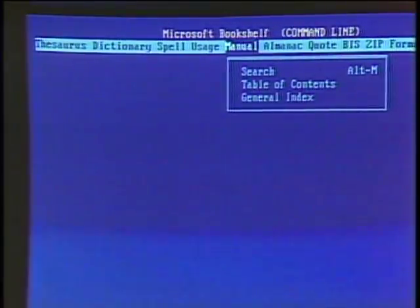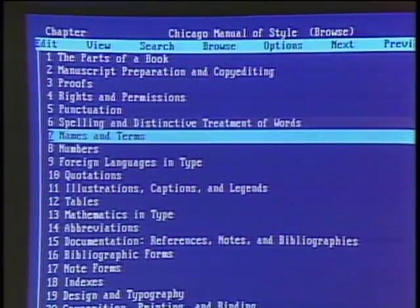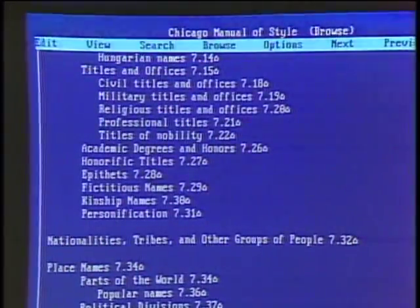Okay, what other elements could we look at? Let's say you wanted some information out of the Chicago Manual of Style. Notice that you can look in the books a couple of different ways. I'll show you here that you might want to take a look at the table of contents for the Chicago Manual of Style to give you some ideas. And then you would just scroll through like so. If you wanted information on names and terms, you just hit return. And now we're in the Chicago Manual of Style.